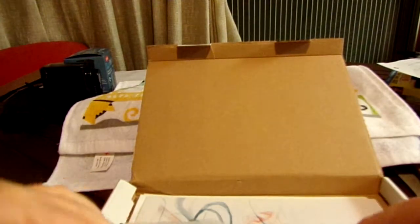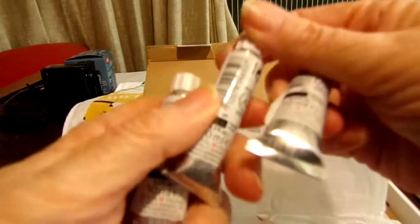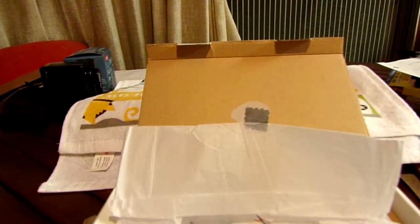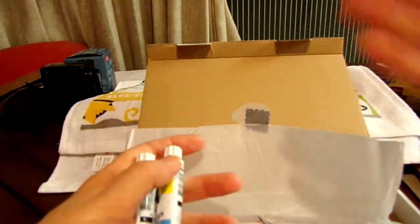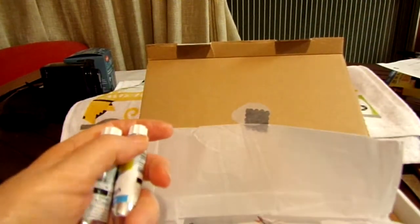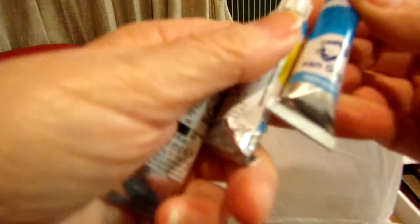Yay! And then let's see what we've got here. We've got, of course, the Scrawlrbox sticker. And then we have 3 tubes of Van Gogh. Is this watercolor paint? I think it's watercolor paint. Yeah, it's watercolor paint. I wasn't really paying attention to what the YouTubers were saying. What I did was I just skipped through. You know what I mean? Instead of listening to the whole thing and whatnot, I just skipped through to make sure I had everything. So we've got 3 tubes of Van Gogh watercolor paint.